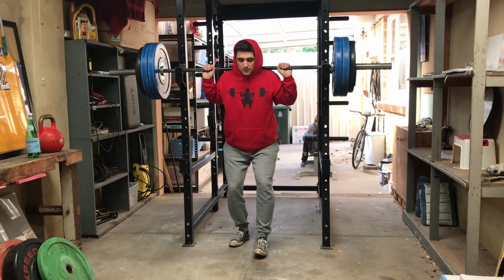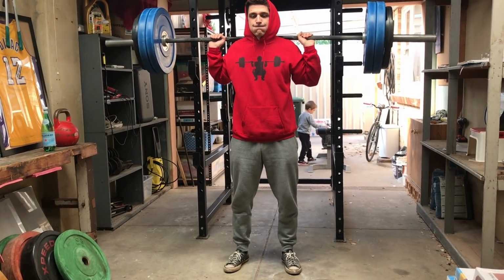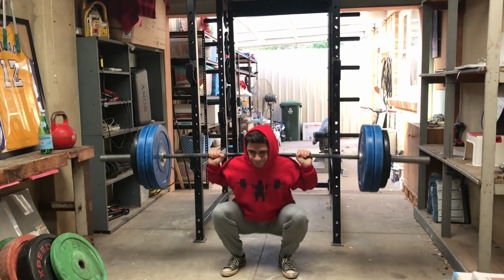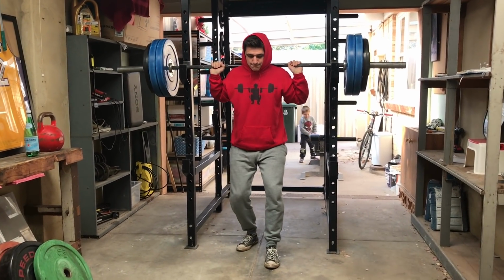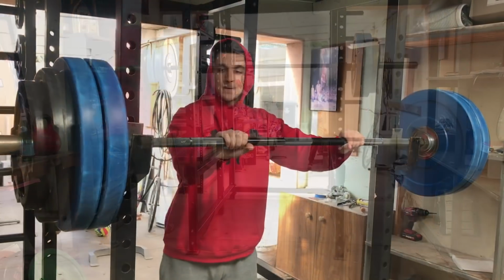You can take it for a walk, you can add weight, you can have it in a kettlebell position, you can have it in your hand, you can have it in a Zercher, you can do all sorts of things with that. So that's a really good exercise. But I'm always on the lookout for developing better ideas of how to train my core.